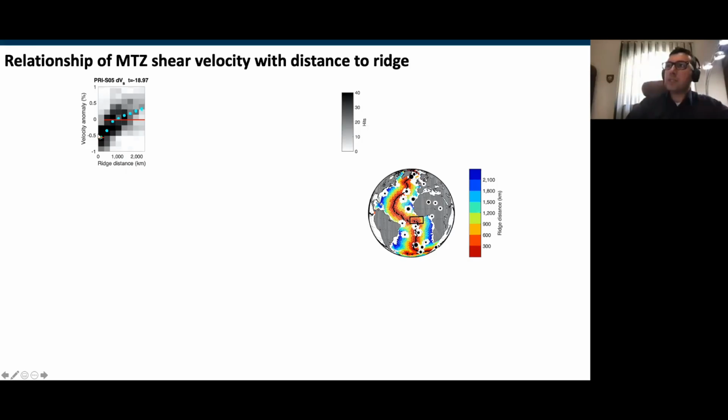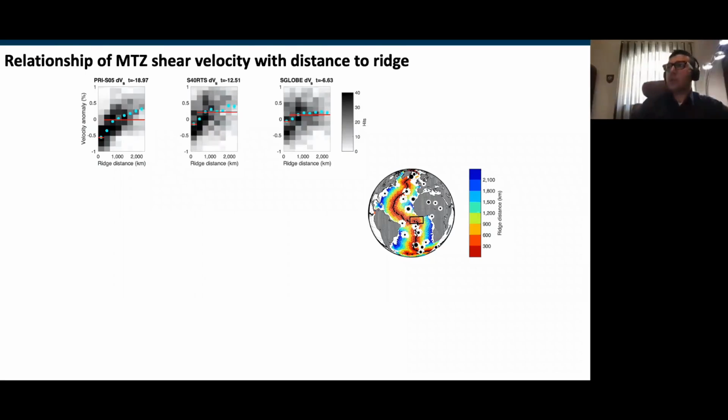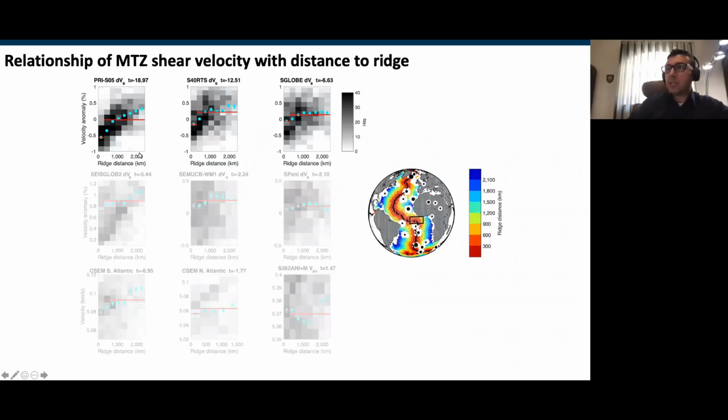And then we generated these histograms. So what you see here is the velocity on the y-axis and the distance away from the ridge on the x-axis, corresponding to the colors that you see on this map here. And here we have a clear pattern that closer to the ridge, we have slower shear velocities, and then the velocity increases as you get further away from the ridge. These are the two other models that we've seen before, where there is a similar pattern for all three models. As I said, we looked at more models as requested.